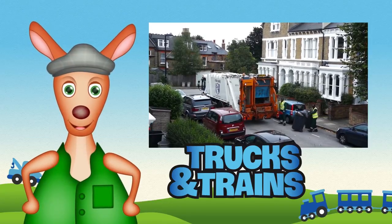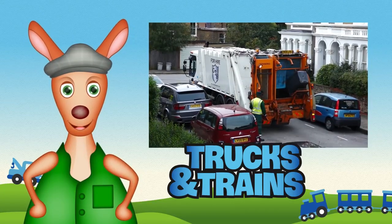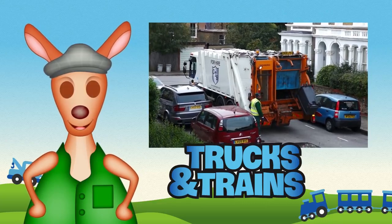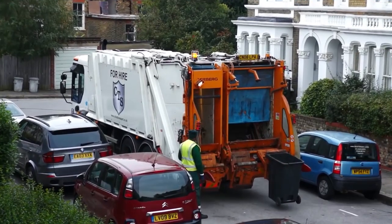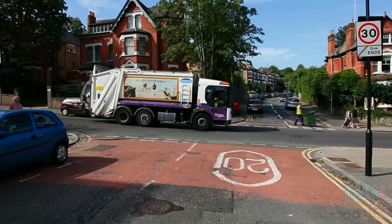Hello everyone. It's Reggie Roo here. Where do you think all the rubbish and recycling from your bin goes? Well, the rubbish man comes along in a big rubbish truck and takes it all the way to the dump.